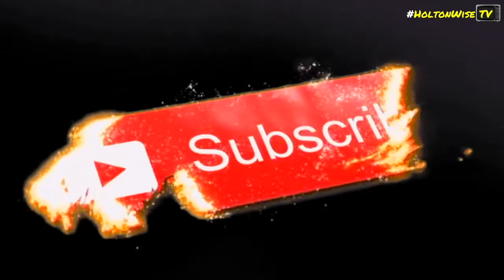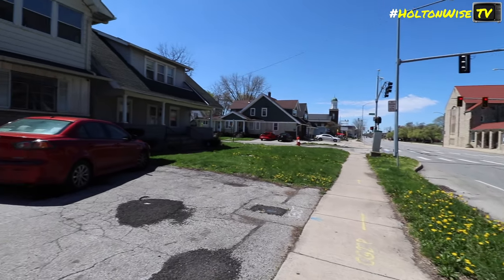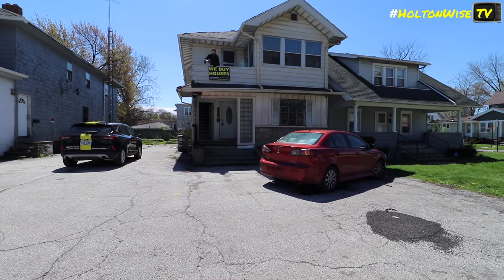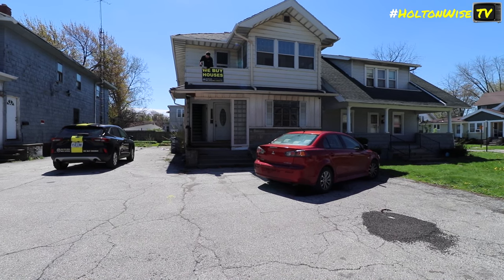Let's go. Looks great. No, but the roof doesn't look straight, so it's as straight as it's going to be.